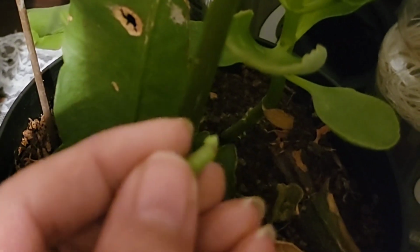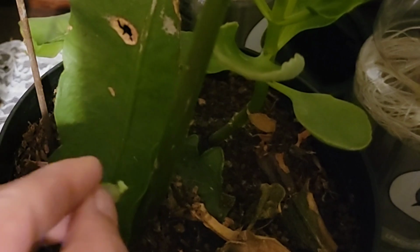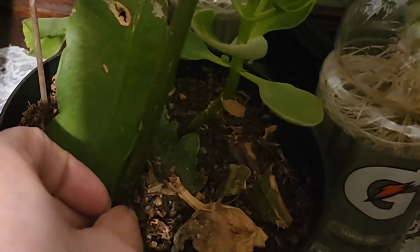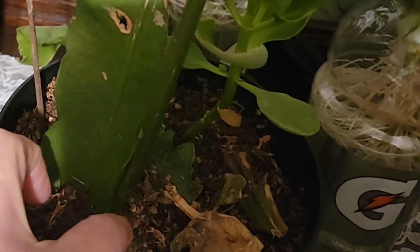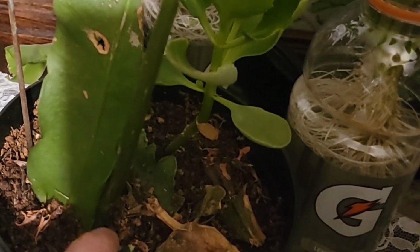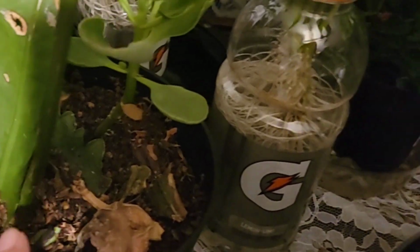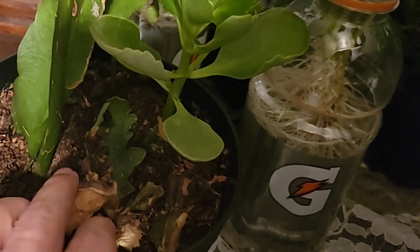It's starting to root and make a new little plant. That's why I'm doing my fairy garden, because I can put little succulents and things in there, and I just really enjoy doing this. And I was going to give this away, but I'm not so sure anymore.